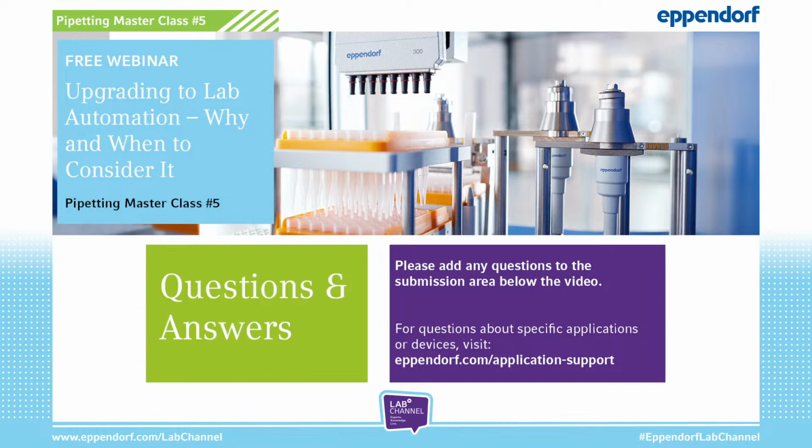Okay, thanks. You showed the EP Motion portfolio. Can you tell us what volume ranges the EP Motion robots can pipette? Sure. So for the fully automated EP Motions, as I showed you, we have 3 different models. There are in total 4 different pipetting tools, single channel and multi-channel pipetting tools. And these tools span the range from 0.2 microliters all the way up to 1 ml.